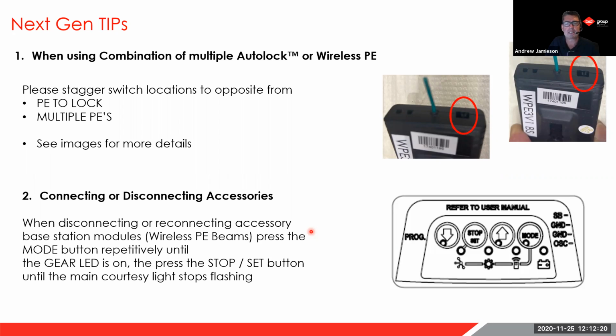Just so long as they're not the same, we'll not have any confusion at board level about what is connected and potentially some delays in commissioning and walking away from a fully installed set of products. So that is the slide switch location.